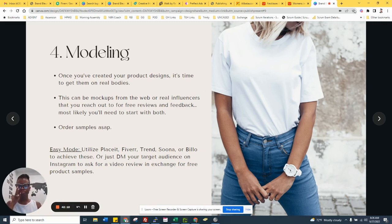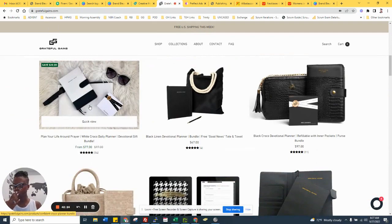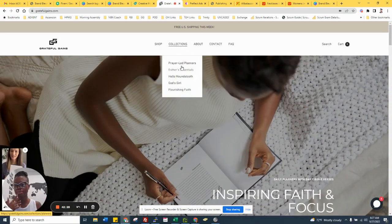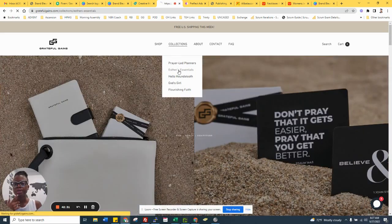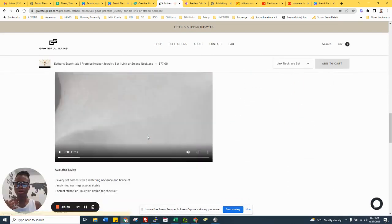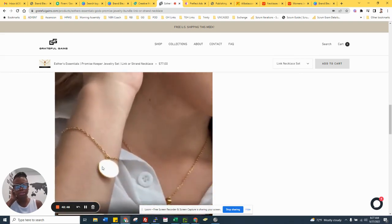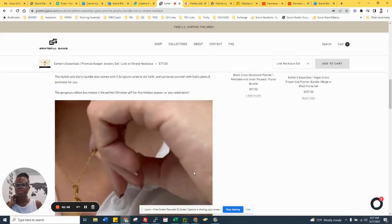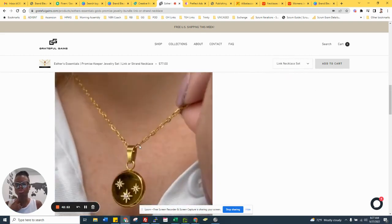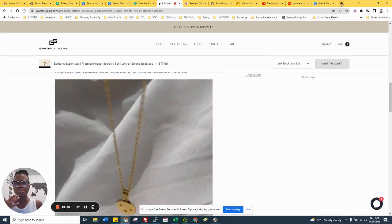Trend is what I used a lot initially for Grateful Gains, because you can get actual influencers who are good at maybe shooting content to model that stuff. I'm trying to find examples from videos. Oh, the I Promise necklace that I mentioned. With jewelry, I wanted to show someone actually modeling that. And so here's an example of it, the necklace, the bracelet, the earrings, that I wanted to make sure they could see that it's real jewelry and how it looks on a real person, not just photos.